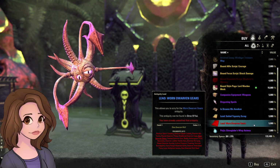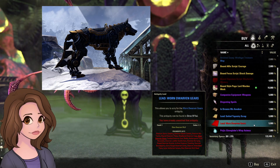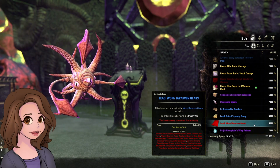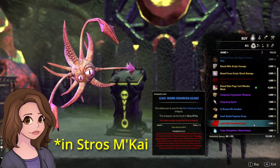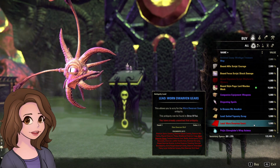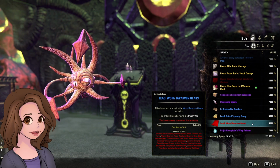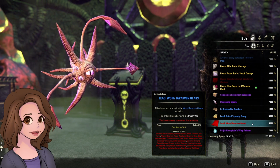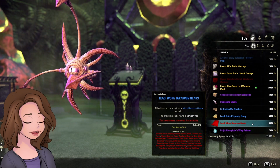And then Worn Dwarven Gears. This is for the Ebon Dwarven Wolf mount. This lead is a little bit more difficult to get. This is the one that you get from the Berserk mobs, like in and around that ruin. However, you can only get it once, so a lot of us already have it. It's not horrible to get, but out of the Ebon Dwarven Wolf mount leads, I did find this one to be the most difficult, but your mileage may vary.